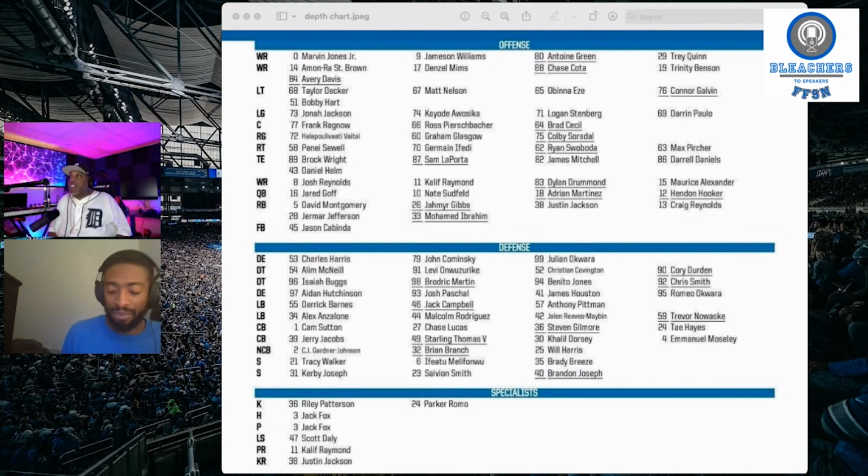Looking at that depth chart, I'm not mad at the roster at all. A lot of these guys are getting cut, by the way, because they gotta trim it down to a 53-man roster at the end of the day. I think they do another cut after the first week of the season or so. But looking at this on paper, I am not mad at the depth chart.